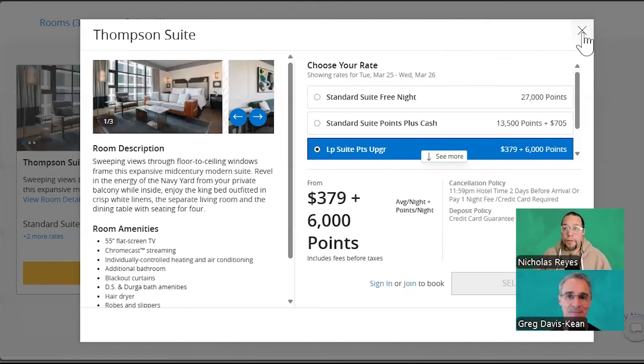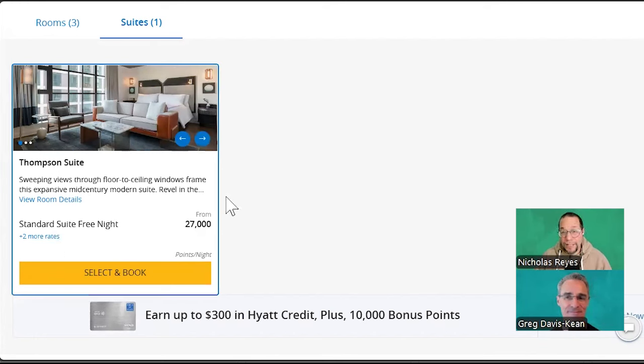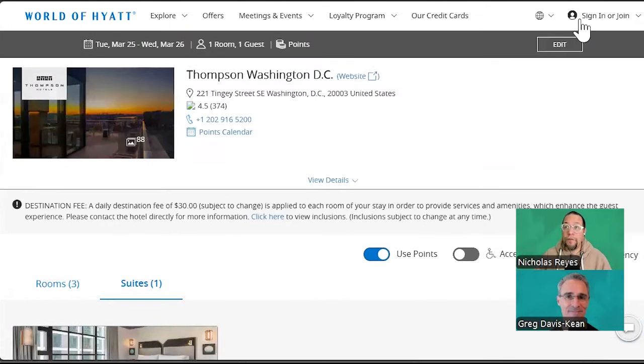So those are three awesome things that are nice to have. And again, it's worth knowing that sometimes the cash component is incorrect. So you do have to keep a close eye on all of that. So those are three ways to book a suite using your Hyatt points, but there's also a fourth way.